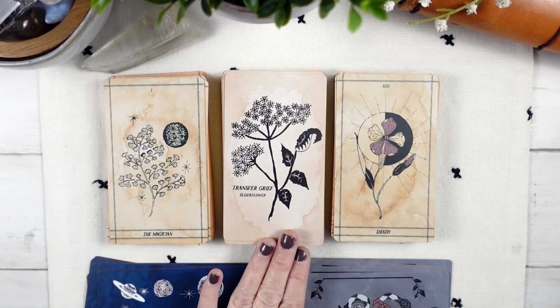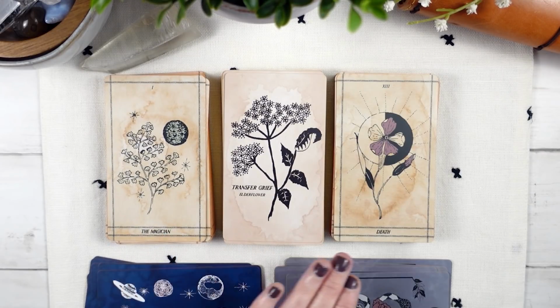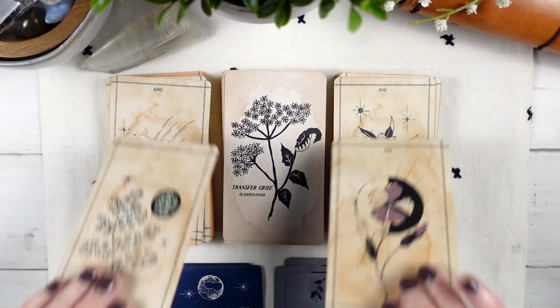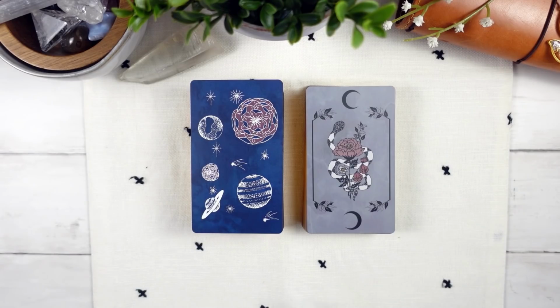So here we have Transfer Grief. And we have the Magician, definitely a manipulator of energy, and Death. So we need to transfer that grief and bring it out and manifest it into some positive change. So I think that's really beautiful. And I do really like the way these pair together. So again, that final pairing was the Ad Orbita Tarot with the Pythia Botanica Oracle.